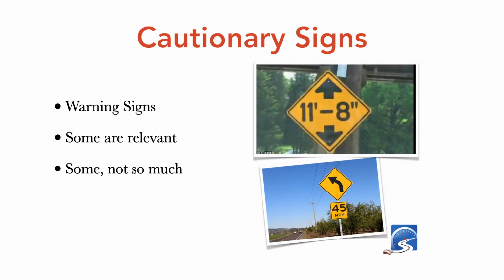Cautionary signs. Some cautionary signs, warning signs, are more important than others. If you're driving a tractor trailer, for example, and the bridge is 11 feet 8 inches, and you don't know that your truck is 13 feet 6 inches, most of them are if it's a van or a reefer. It's not the smoking kind of reefer, it's the temperature controlled trailers. They're called reefers in the trucking industry, which is a little bit weird, but anyway. So 13 feet 6 inches, 4.15 meters, is the maximum height if you're pulling a trailer. So you need to know that. And if you go under a bridge that's 11 feet 8 inches and your trailer is 13 feet 6 inches, you're going to turn it into a convertible. Some are relevant, some not so much.